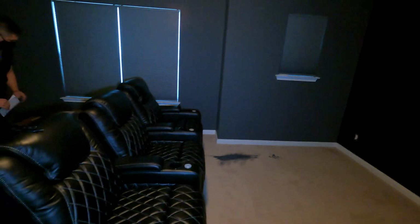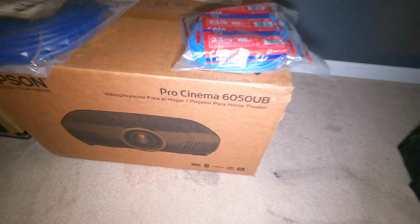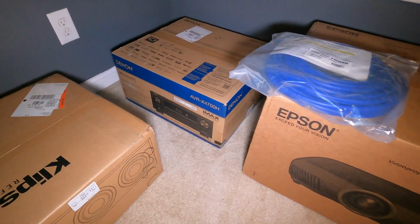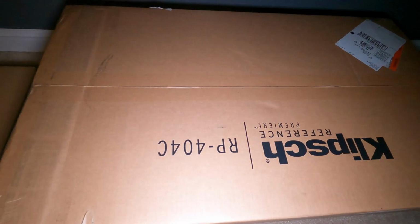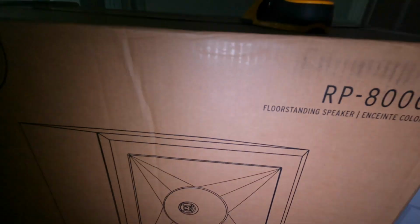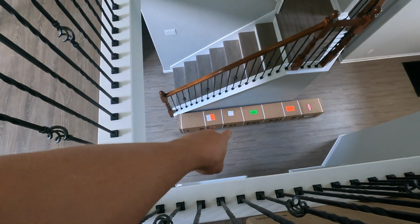Right now, as you can see, there are some of the components that Dreamedia was so awesome and helped me to get. Right there, you'll see the Epson 6050. On the left, you'll see the Denon 4700. For the speakers, right now I went with the RP404C from Klipsch, and out in the entrance as you were coming in, you'll see that I did the 8000 series Klipsch as well. And last but not least, the most important component down there is the screen from Screen Innovations, down there at the bottom.